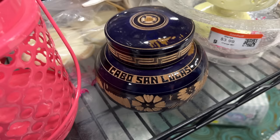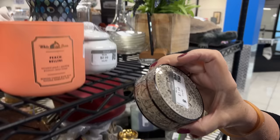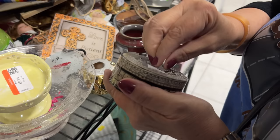Well, from Ecuador, we're now in Cabo San Lucas. It's like we're traveling through Latin America. It sure feels that way. All right, what do we have up here? Ooh, peach Bellini. That sounds good. And a candle. And we have a box. Look at that. It feels like stone. It looks carved. It looks almost Aztec or Mayan.